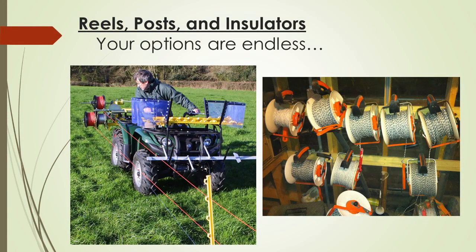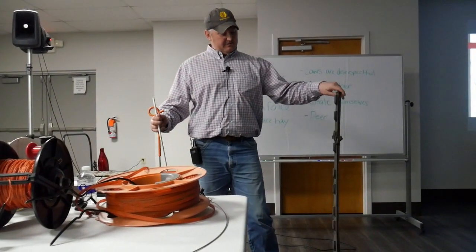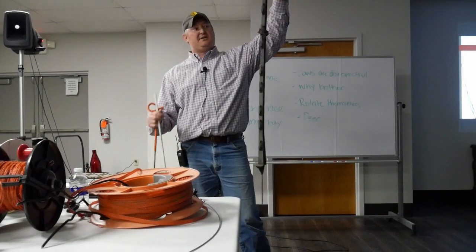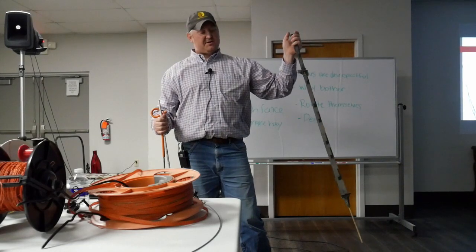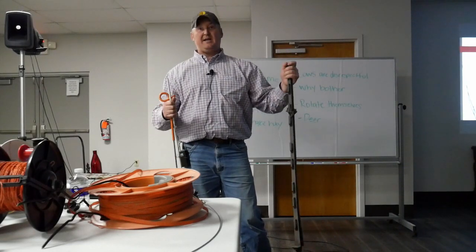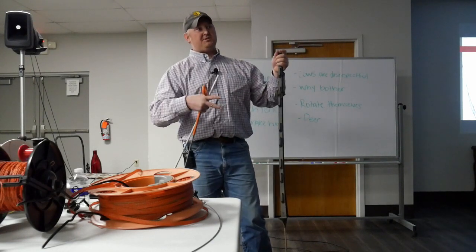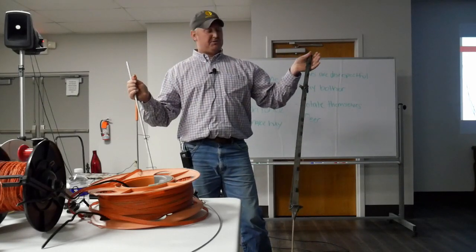Okay, so reels, post, insulated. We went over the reels. Posts is another one that everybody seems to have a hard time deciding on what to do. TSC, and everybody sells these, right? Everybody's seen these with the different levels that you can put them at. As far as multi-species grazers, these are great. Or when we fence line wean calves, we can use a few of these, and then run two strands of hide or a polywire, and it makes a pretty impenetrable fence.